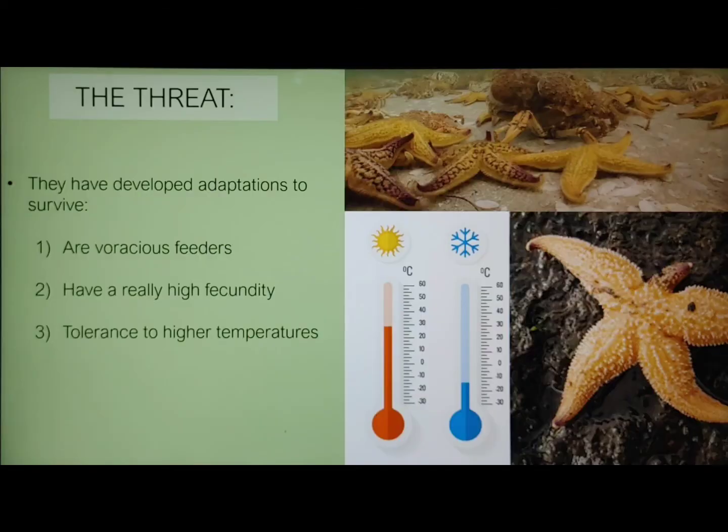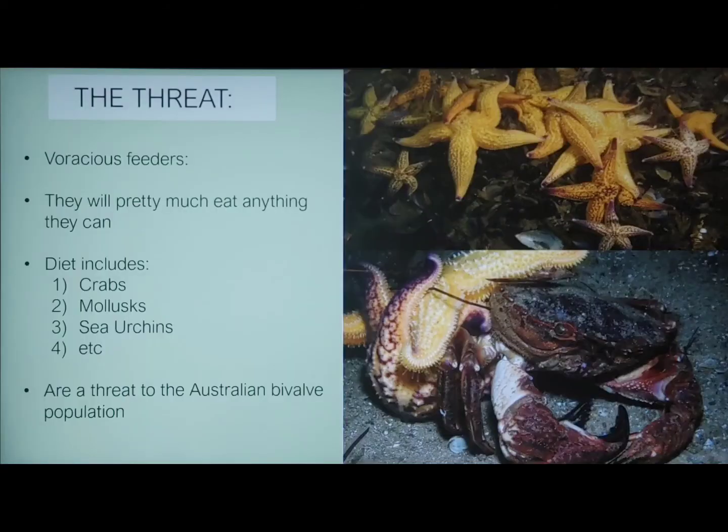The Northern Pacific Seastar has become a threat to Australia's environment and marine population, as they have adaptations allowing them to outcompete the native marine life. One of the traits that allows them to be a successful invasive species is that they are voracious feeders, meaning that they will eat pretty much anything. Their diet includes things like crabs, mollusks, sea urchins, and much more. They are currently a huge threat to Australia's bivalve population.